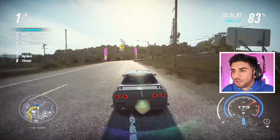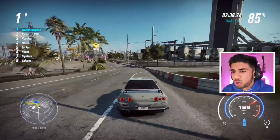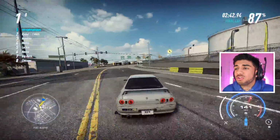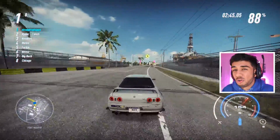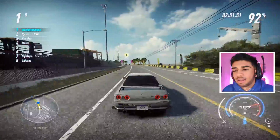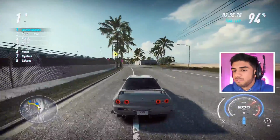That's one thing that I feel like this game kind of returned to Need for Speed 2015 in that way, where the tuning actually is a lot more in-depth. In 2015, if you had a good tune, you could absolutely destroy. And I feel like it's kind of similar in this, to be honest. Nothing like Payback. Definitely a nod to 2015 over Payback.